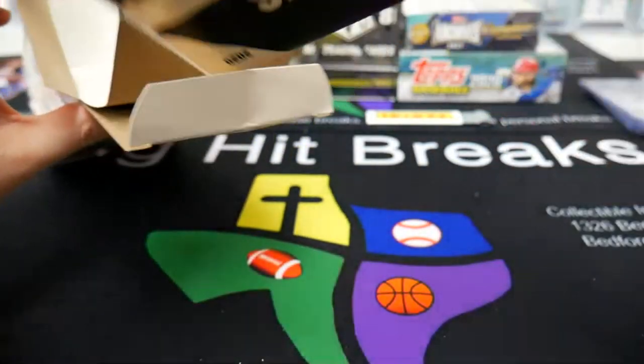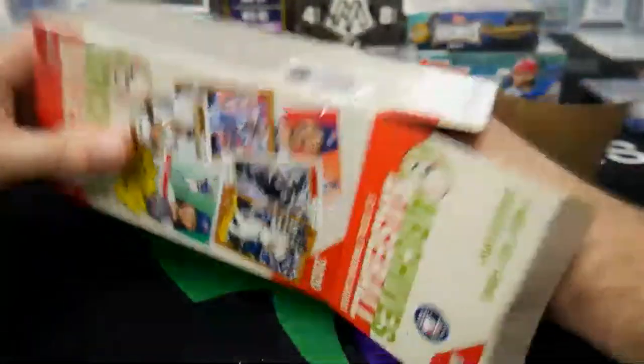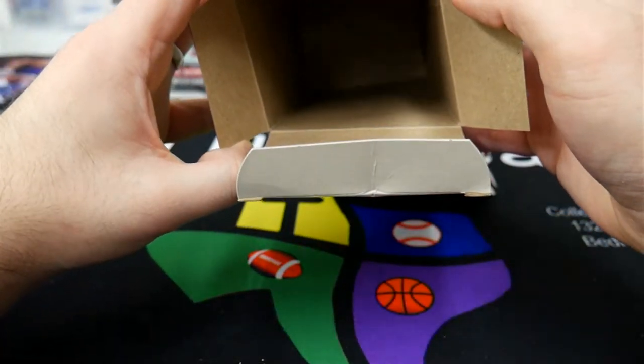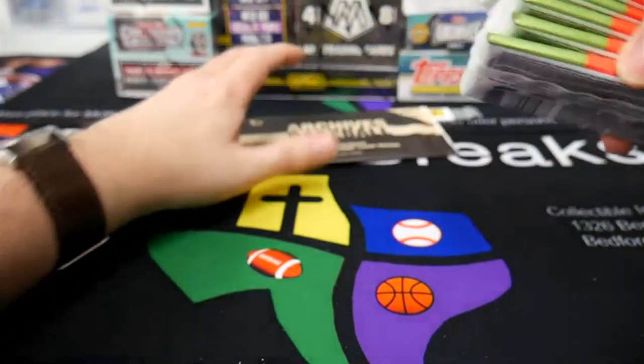We do get that oversized top loader in the blaster boxes. We'll save that for last. Let's see if you guys can see in there. It's kind of dark. There we go.